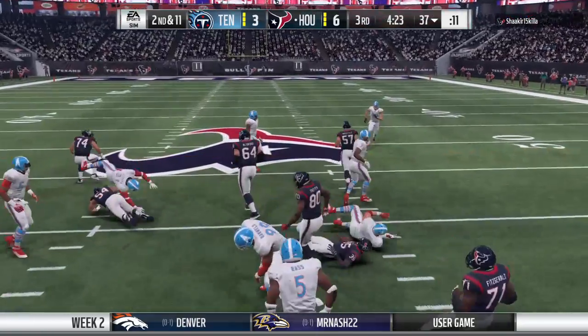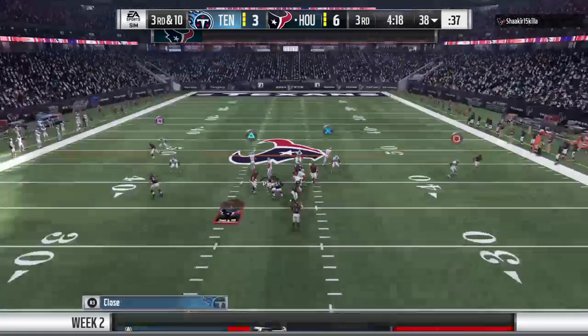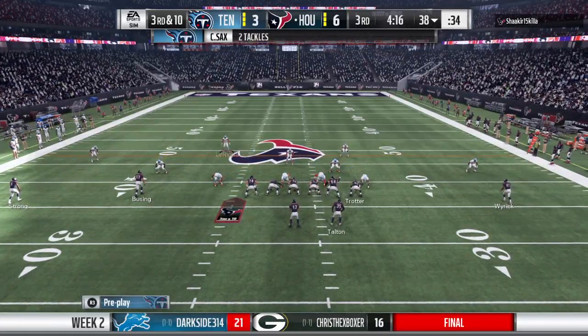They'll run it now out of the gun. And he'll get this up to about the 38-yard line. A gain of a yard gets them back where they started. Now it's 3rd and 10.